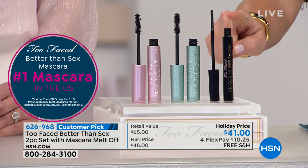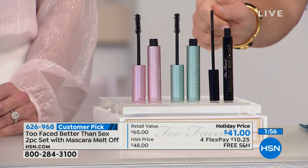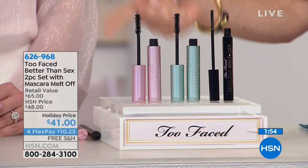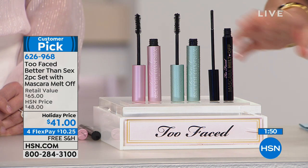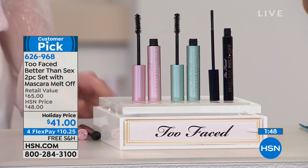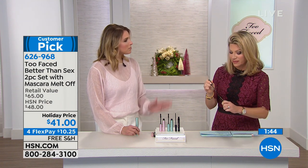It's called a melt-off cleansing oil. So the nice thing is it's in a mascara tube, so you put it on like you would mascara, but it's actually taking the mascara off. And it's only $10.25. Can I tell you what I did with this too? What did you do? I messed up on the liner, a wing of a liner. This is a great eraser. Absolutely. And you get all this today.